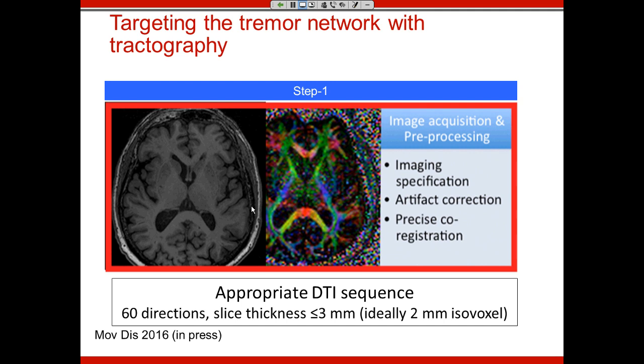You have to balance between scan time and how much the patient can tolerate, because these patients have head tremor as well, and so you necessarily don't want them to have a scan which is 20 minutes long. And so typically a 60 direction, 2 millimeter isovoxel scan would take you somewhere between 8 minutes to 11 minutes, depending on the different imaging specifications. And then once you have the right sequence, we did correction for eddy currents and motion artifact.